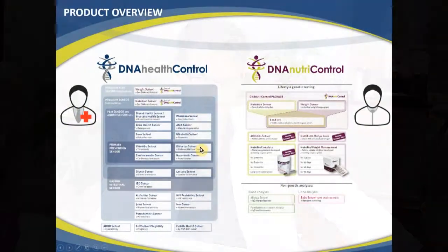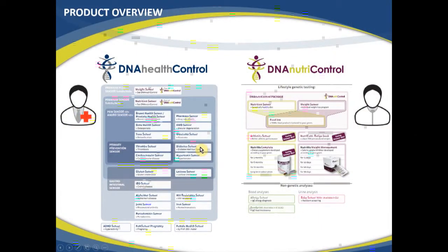Diabetes sensor is the same concept. How high is your risk of diabetes? What kind of preventive measures are effective for you? What should you follow based on your genetic risk? And then also, if you develop it, what drugs are more effective and how can you optimize your medication therapy?